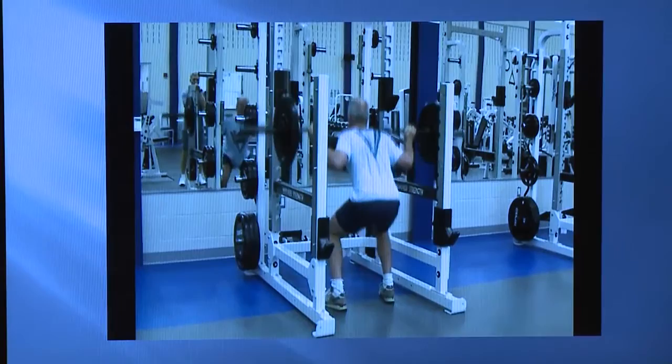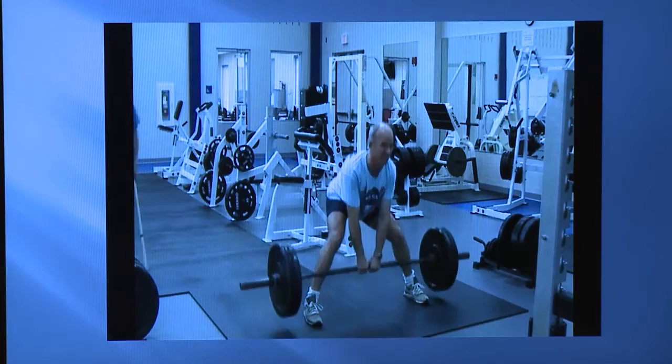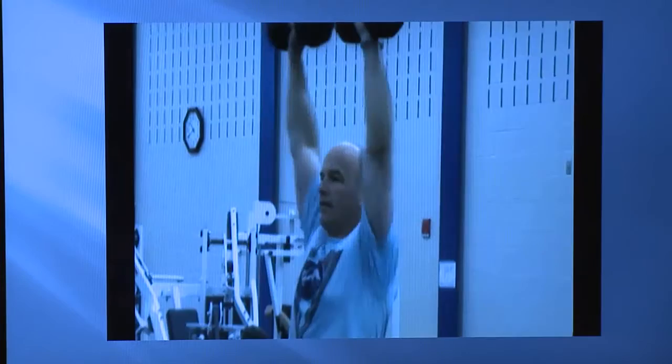So this is, again, week two. We're already putting weight back on their back. We start them squatting already. Here he's doing deadlift, no different than anything he was doing in flight. He was doing this for 6 months, every day a week in flight. So just some basic weight training movements.